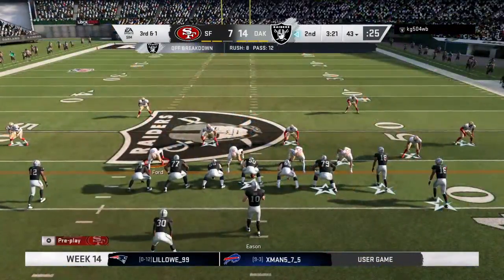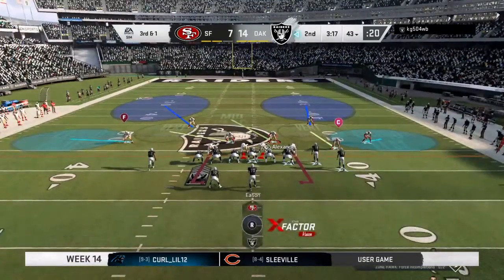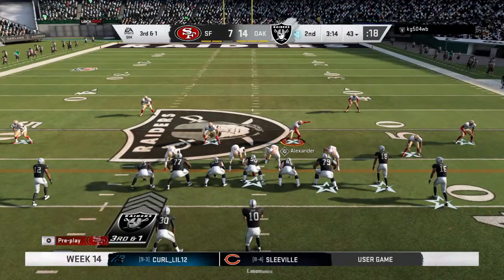Here we go, here we go. 18 Gator. Smooth. Hey, watch that. Check, Mike, 54. Mike, 54.